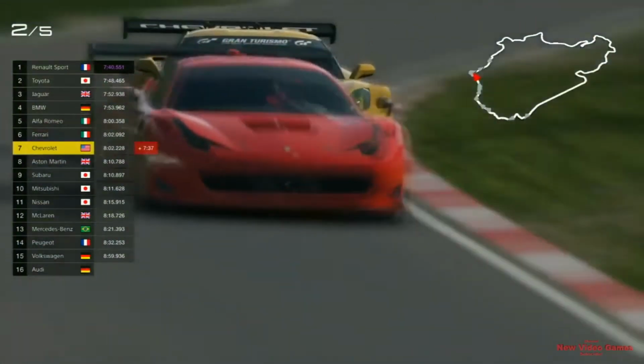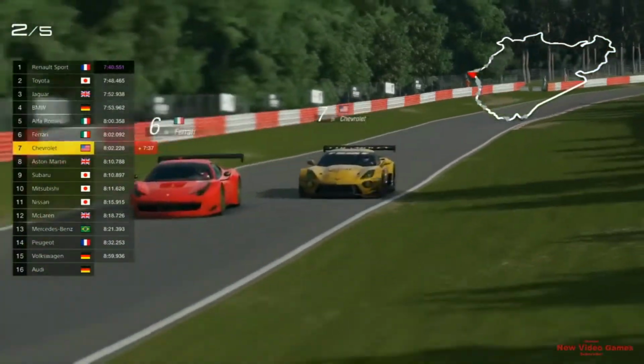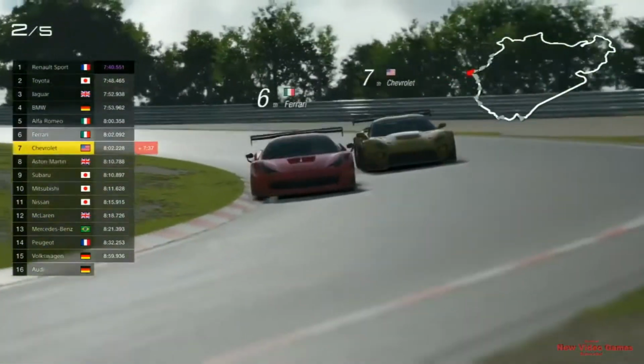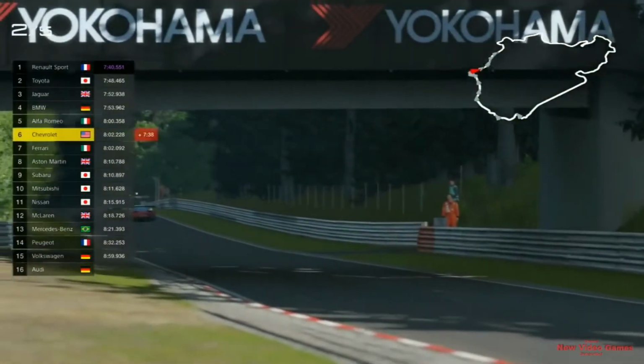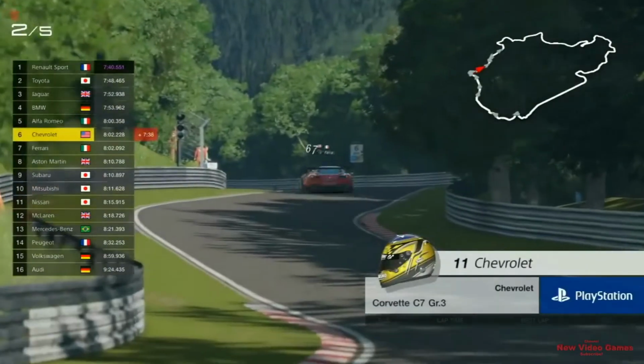Boy, look at that. Oh, wow. The Corvette has managed to reel him in. He tries on the inside. He's defending really well. Very good racing. Wow, too wide coming out of that. Now he's going down in the foxhole. Finally made it on the outside. Good job by the Chevrolet.